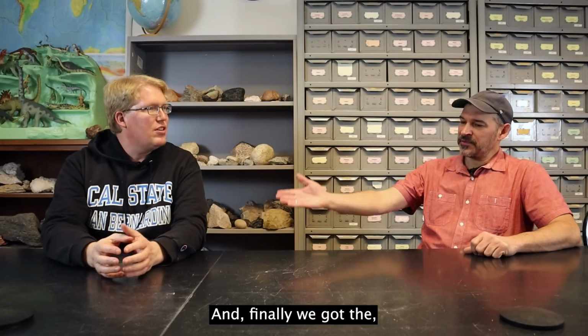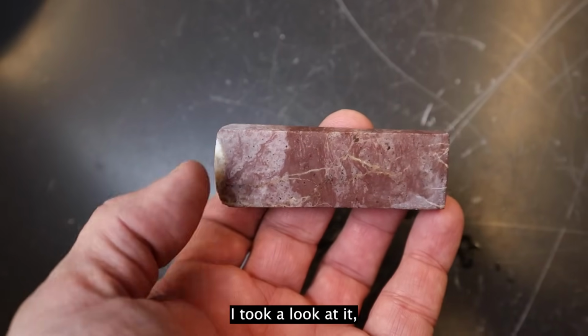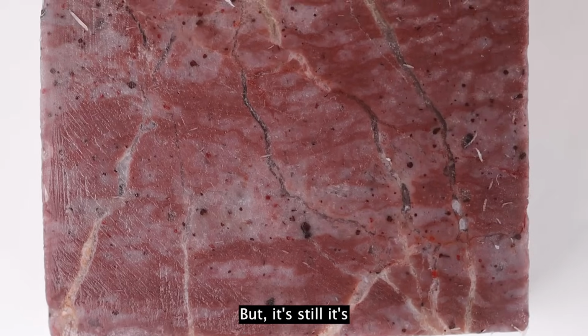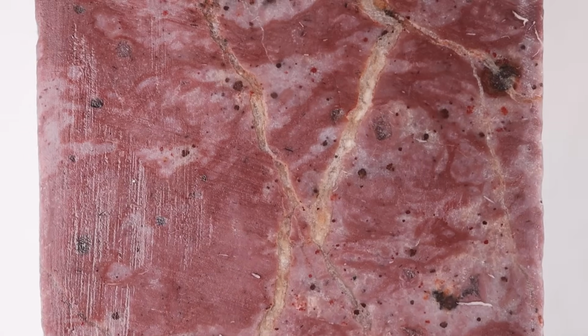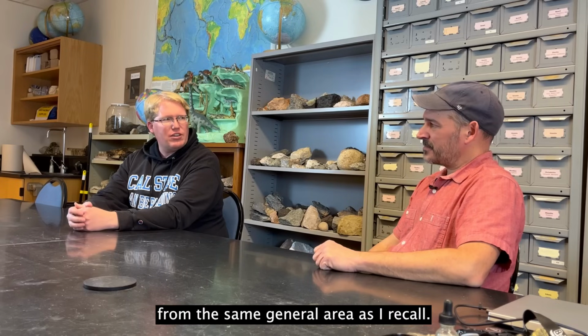And then, finally, we got the rhyolite, right up your alley, huh? Yeah, right up my alley. So I took a look at it and I was like, yeah, that's very much rhyolite. It wasn't much of a question for me, but it still is kind of a neat sample that he brought in, very aesthetically pleasing. But yeah, he collected that from the same general area as I recall.